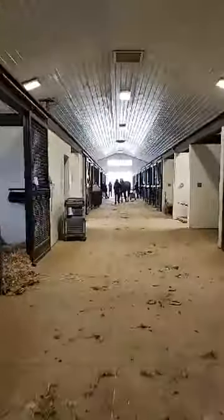So we do have a wash stall in this barn. We do hose them off occasionally when we need to. This one is our bedroom. Senya's going to be on camera. Senya, say hello. Hello. So this is our bedroom.